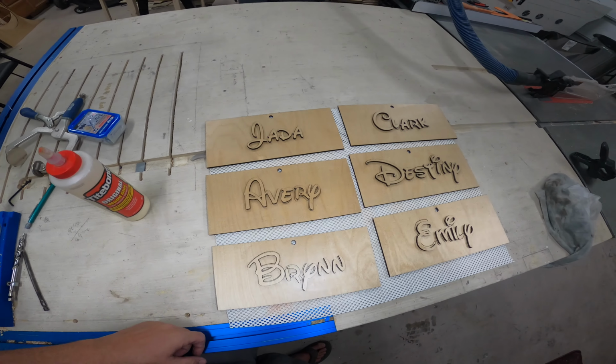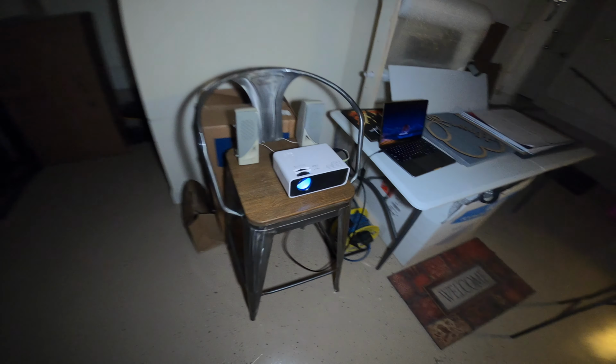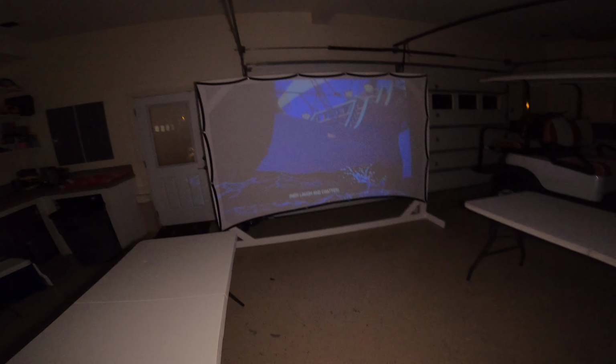So anyway, I don't know. We'll see how it's going. Oh, and I gotta show you one more thing. Check this out. The wife got the projector. This is like some $50 projector off of Amazon. That's not too shabby. Let me turn this light off. For 50 bucks for that projector, that's not too bad. I mean, that's a pretty big screen. The projector's not the greatest in the world, but you get the idea.